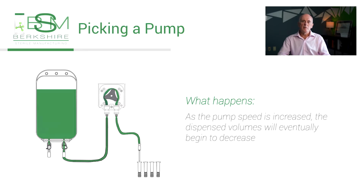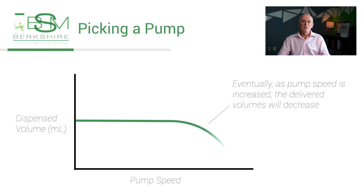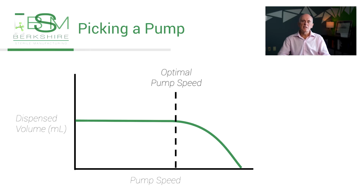The speed of the pump and the delivered dose can be graphed to get something that looks like this. As you can see, when the pump is at lower speeds, the weight checks stay consistent. Once the pump begins to move faster than the viscous solution can refill the pump, you'll see the weight checks start to drop off. The maximum pump speed is the last pump speed at which no loss of delivered dose was observed. If this pump speed is reasonably fast enough to allow filling operations at an acceptable rate, then these are the conditions to use.